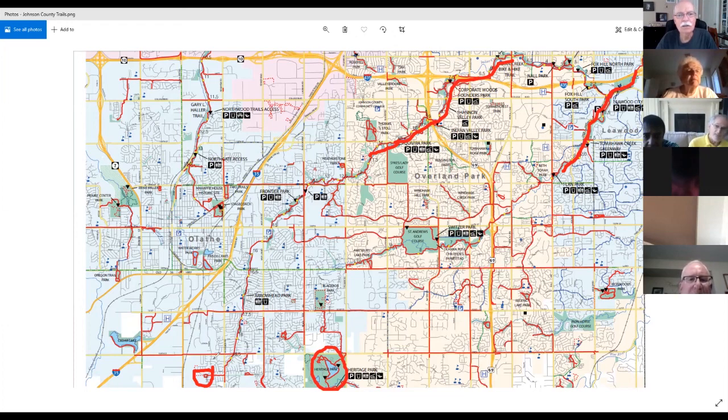I'm trying to see. Well, it's endless. Lots of places in Johnson County. If you can't find a trail, you're not looking very hard.